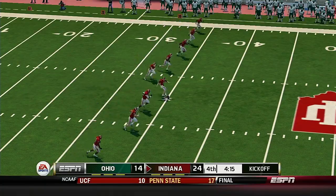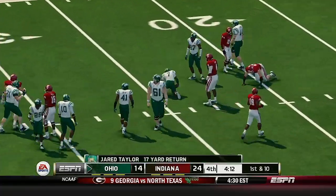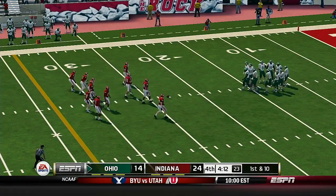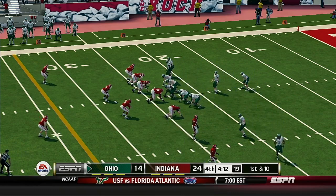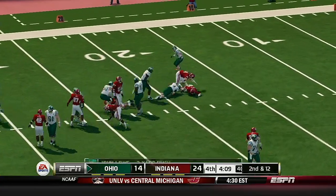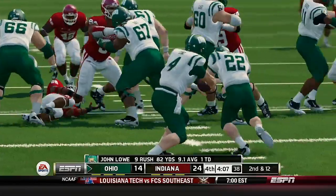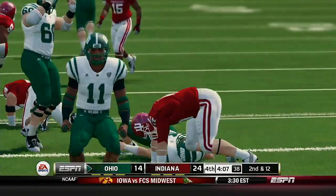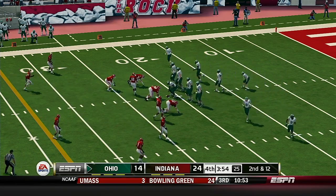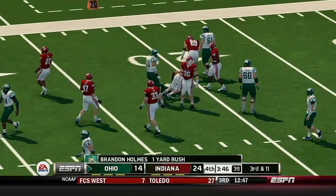Everyone's all lined up and ready for the kickoff. Taylor from the 7. Tackle made at the 23-yard line. We're about set to start things up again. He tackles him for a loss. From their own 21-yard line, second down. He gets out to about the 22-yard line.